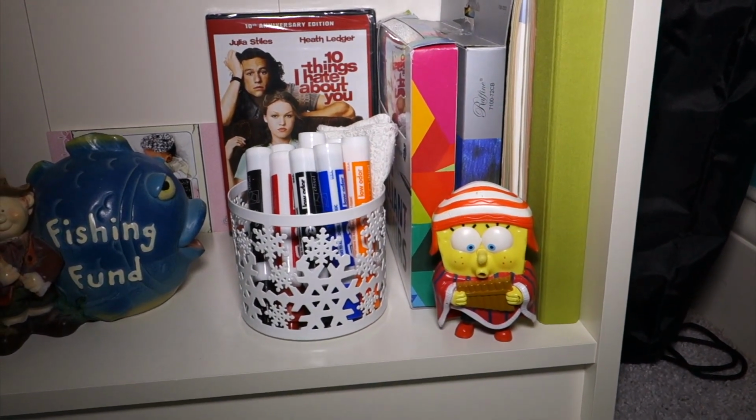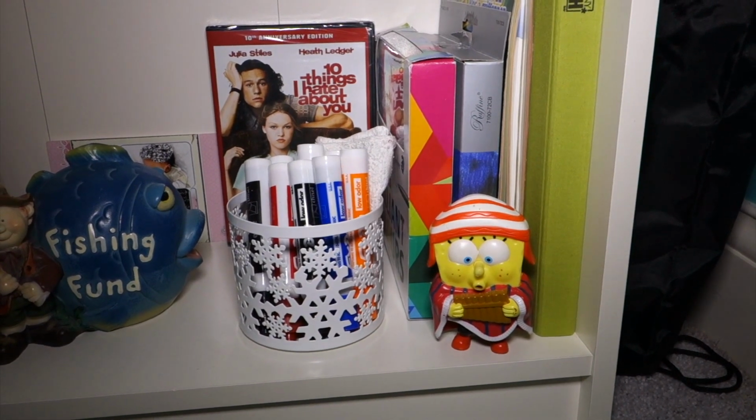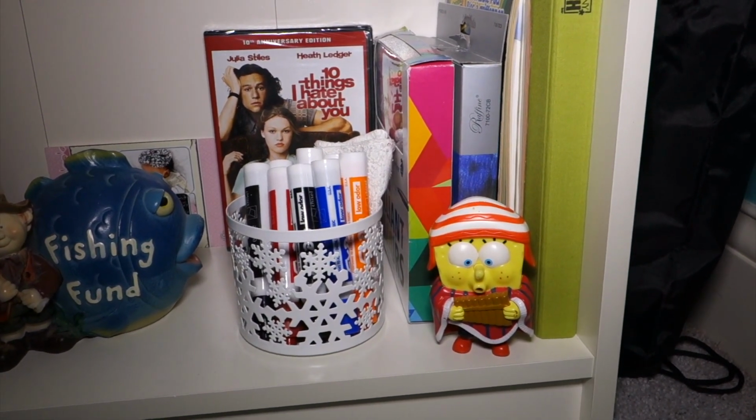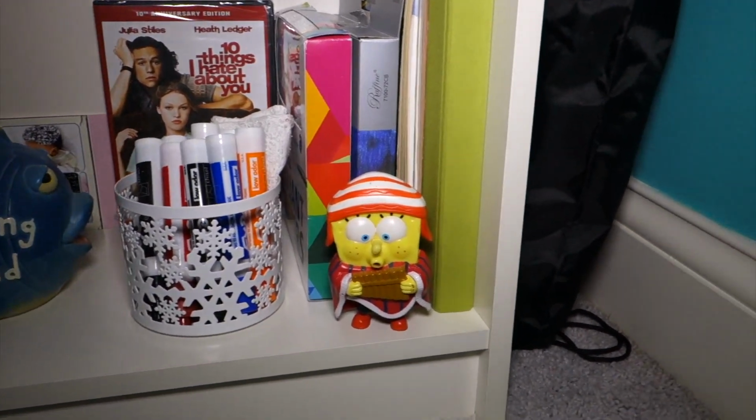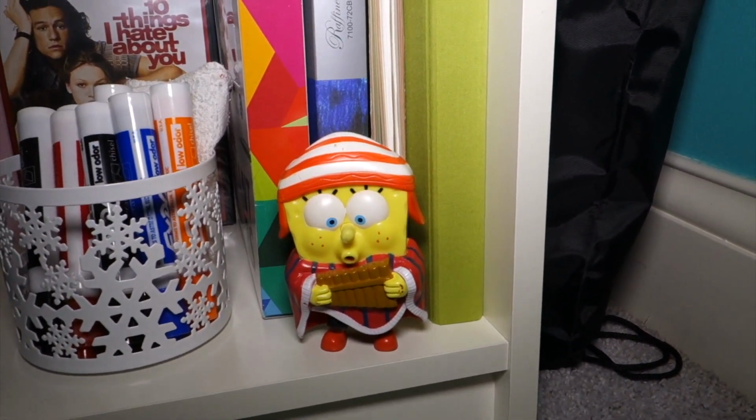This is a Bath & Body Works candle holder, Christmas edition, but I have put my whiteboard markers and a towel for erasing in there. A little SpongeBob figurine that we just happen to have, and I love it.